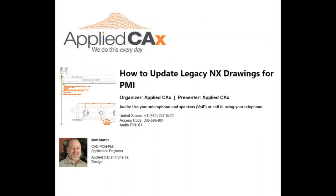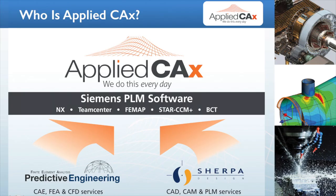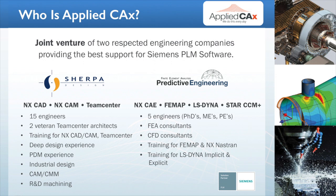So my name is Matt Martin. I've been with Applied since they started about 2008, and I've been doing this for about 15 years. Applied CAX is a combination of two different companies, Predictive Engineering and Sherpa Design. We've got about 20 engineers here on the Sherpa side. We do mechanical engineering services. We've got 2 veteran Team Center architects on staff, and a diverse range of experience and backgrounds from plastic injection molding, castings, OEM laser positioning systems, night vision equipment. It runs the gamut.